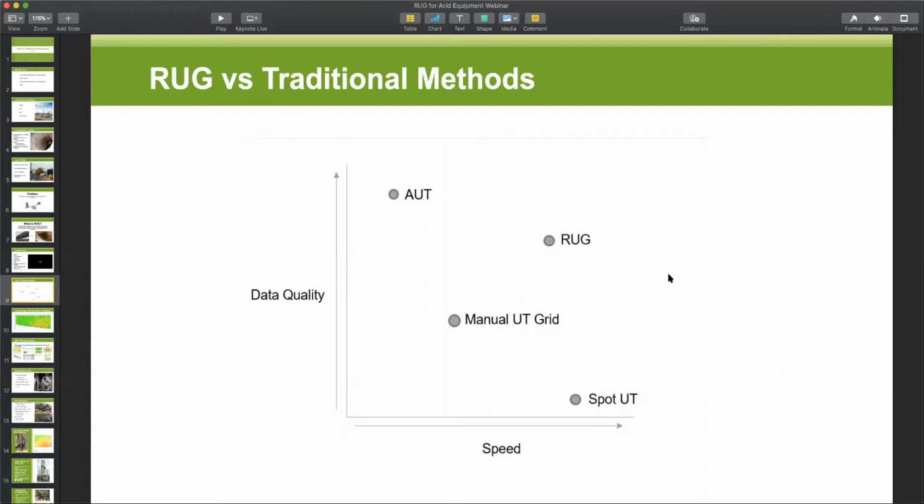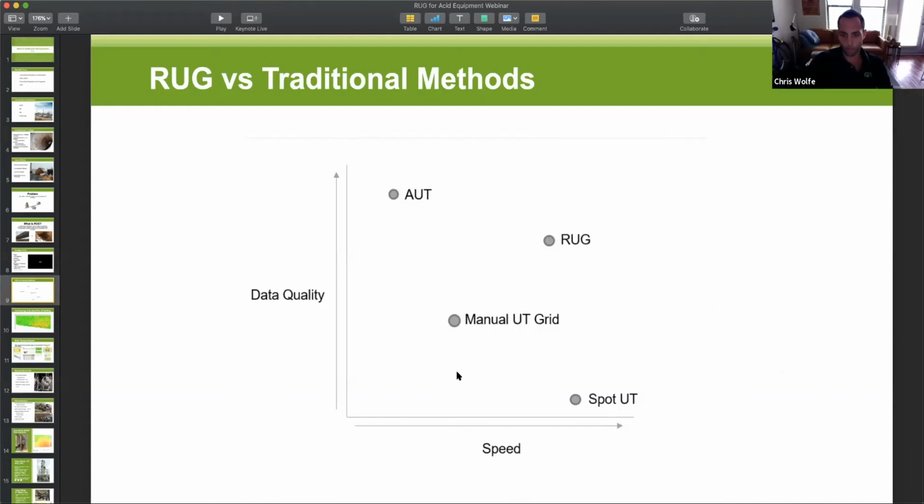So Chris, there's a question here that's asking, which fixed equipment assets are the best fit for RUG? So for fixed equipment, RUG works best on assets like pressure vessels, cylindrical tanks, both horizontal or vertical, stacks and towers, any sort of piping. Anywhere there's clean metal or relatively clean metal, with dust and paint and water, it doesn't have to be necessarily clean. What I mean is free of obstacles that will get in the robot's way.